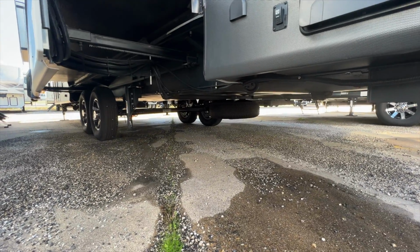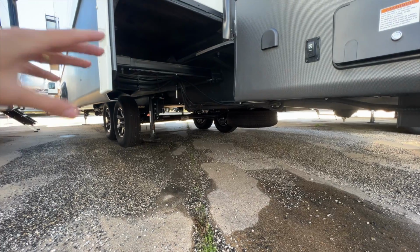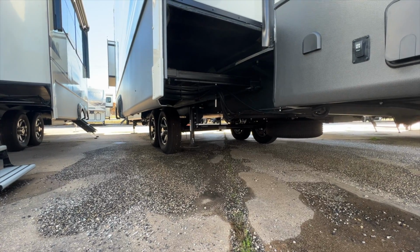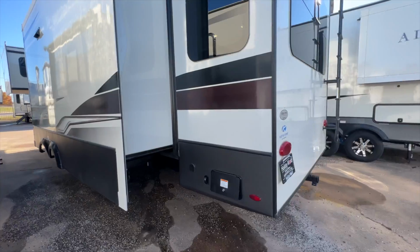Then coming down underneath here, you can see you have your spare tire under there, and there is no other dump valve area. So all your black and gray tank dump valves come to one singular spot up in front of the axles. And then you have a 6-point hydraulic auto leveling system on this fifth wheel.